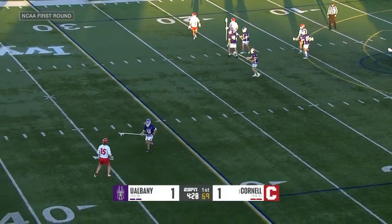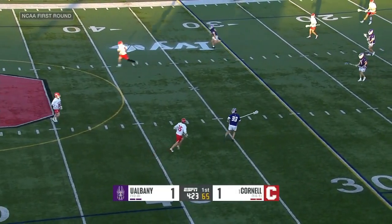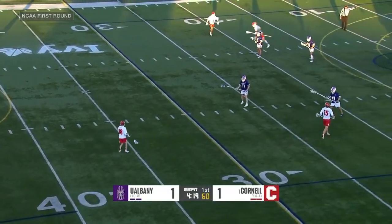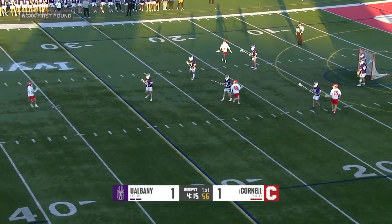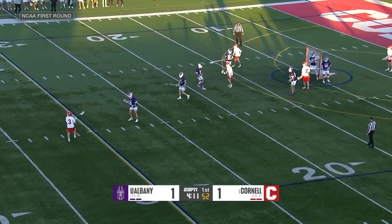And what has been an excellent battle between these two conference champions. Cornell winning the Ivy League, UAlbany the America East. Big Red missing their first 6 shots of this game before Michael Long finally found a breakthrough.